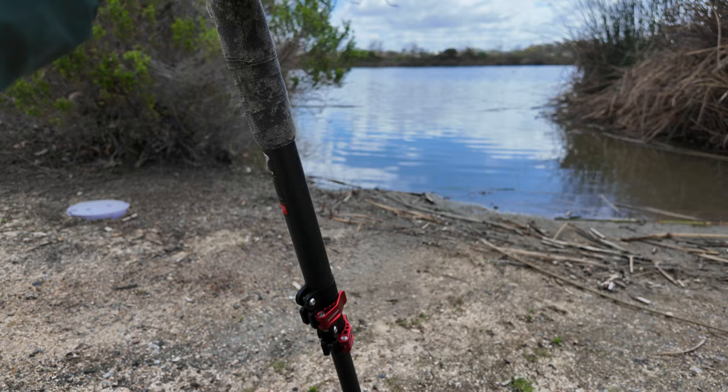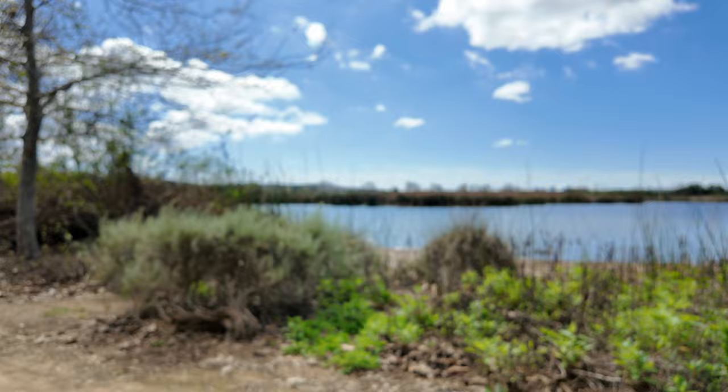Sorry about the noise. There's an airport nearby, so we'll get a few planes flying over. Came across this pond here, and there's a little egret out here hunting along the edge.